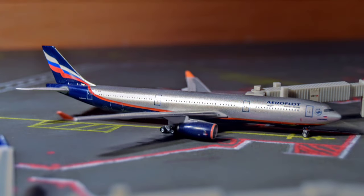Moving over to the other side of the concourse, here we have an Aeroflot Airbus A330-300 operating one of 5 weekly flights out to Moscow Sheremetyevo. He's going to be departing out in 45 minutes to Moscow.